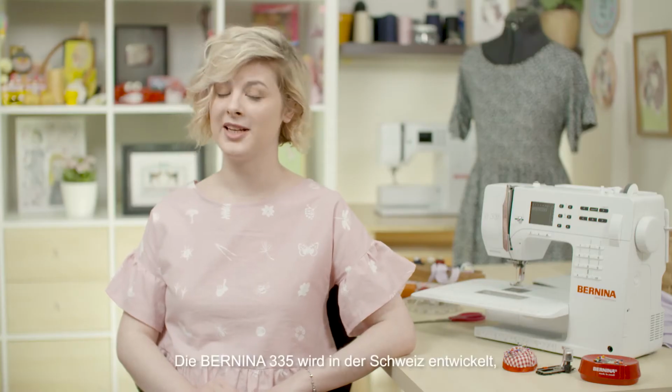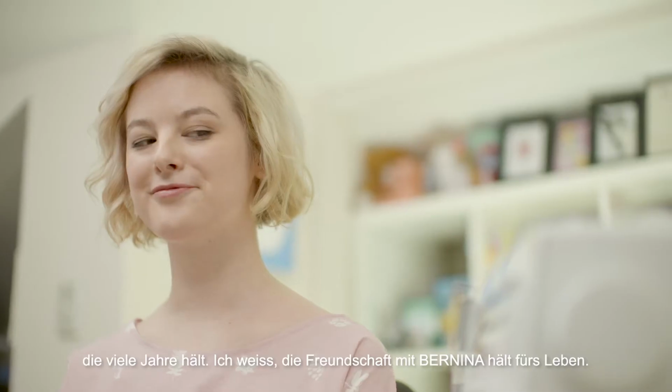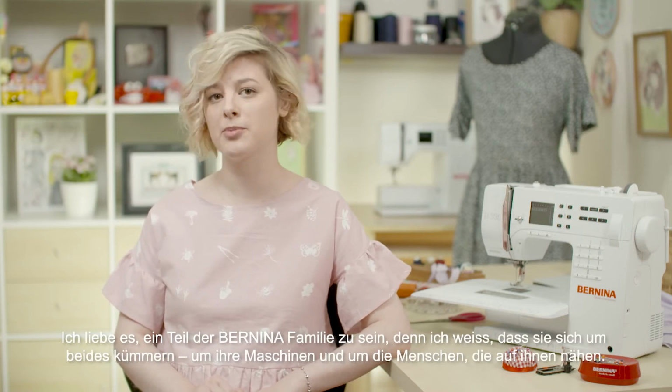The quality of the BERNINA 335 is Swiss, which means I know that it's really reliable and that it's going to last for years to come. I know that I have a friend for life. I love being part of the BERNINA family because I know that they care about both their machines and the people who sew on them.